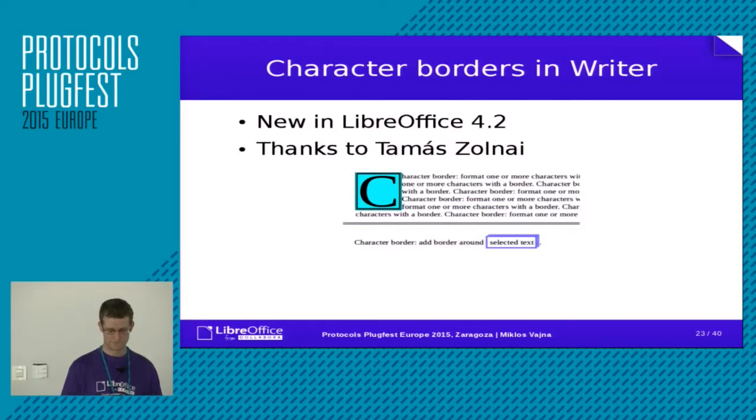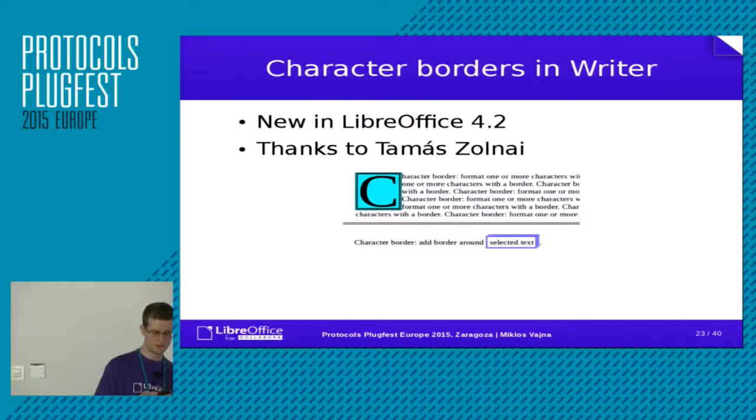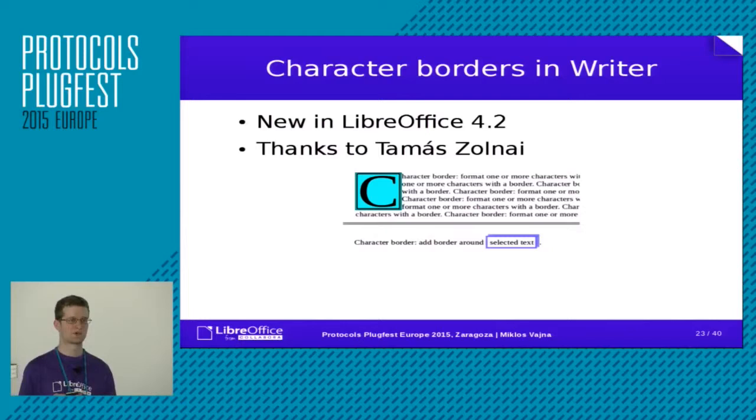So, one of these improvements that we did explicitly for the interop improvement goal is in LibreOffice Writer, which appeared in 4.2: borders around characters. That's supported by HTML, it's supported by OOXML, but in LibreOffice you could kind of hack around it. You could create a text frame with a border, anchor it as a character, and get something like that, but it's easy to understand that it's far from ideal.